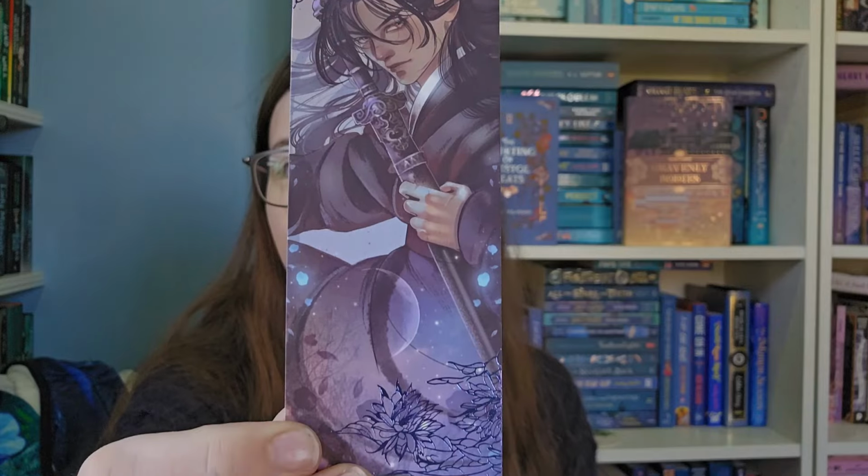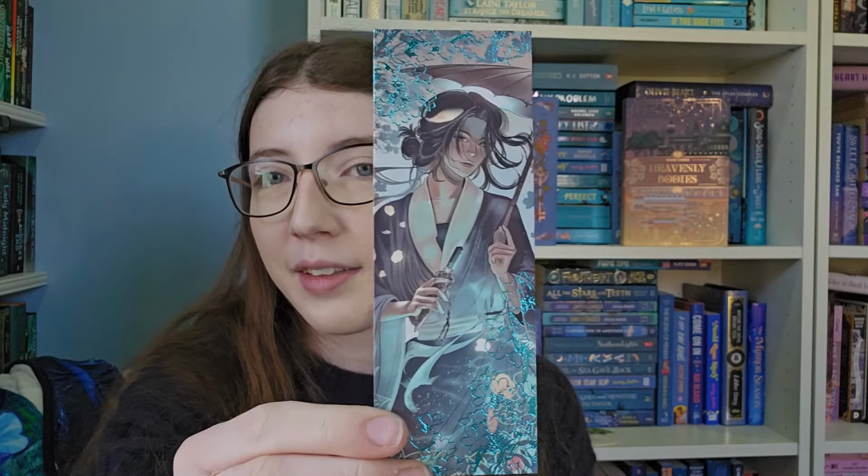Oh, and then we have got foiled bookmarks from The Night Ends with Fire. I haven't read The Night Ends with Fire yet. I am really looking forward to reading it. So we have got, oh wow, these are stunning. So we've got some foiled bookmarks there. So this is the first one. This is the second one. That is so pretty. And we've got this one, and a fifth one there.